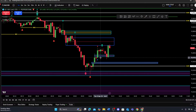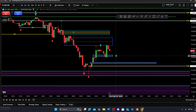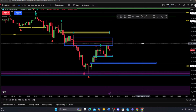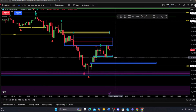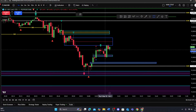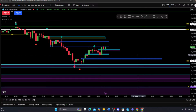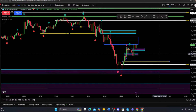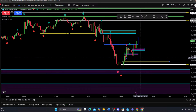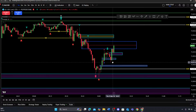Got a swing low formation inside that fair value gap. It did close a little bit out of it, but we're just in this order block. I would like it to come back down here, see if we can form a swing low, or even just something around here.